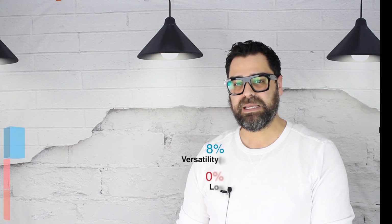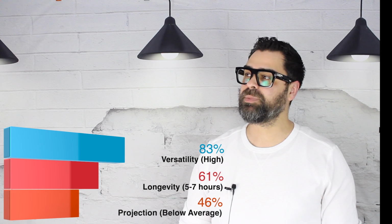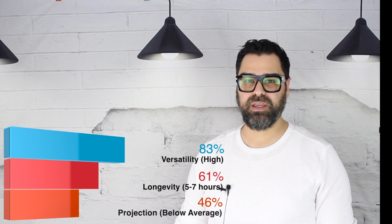Dress up, dress down. This lavender-based fragrance is right up there in high versatility. Performance: longevity was 5 to 7 hours, so it's not a beast, with below average projection. So this one, as far as performance goes, isn't a beast. It's not big and bold.